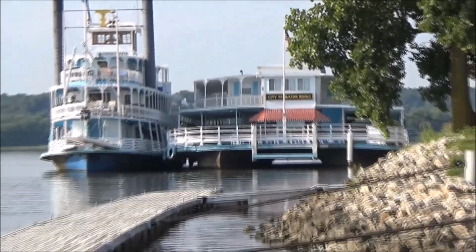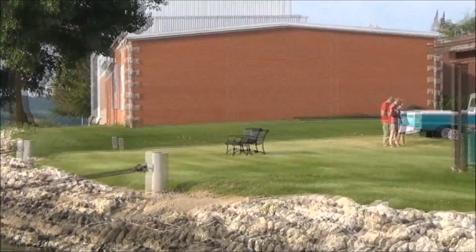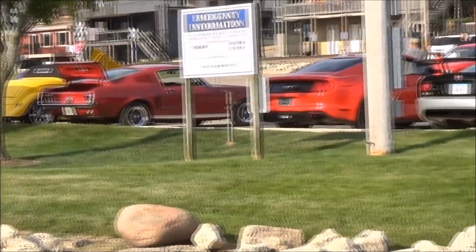But we're at an event called what? Cars and Coffee? Yeah, I think. Cars and Coffee, something like that.